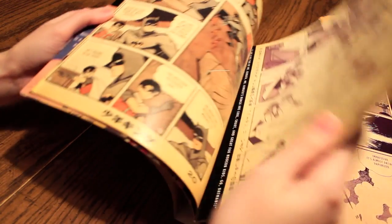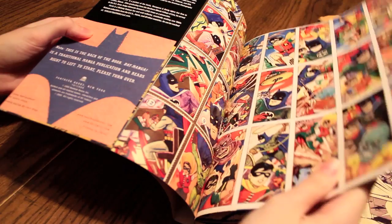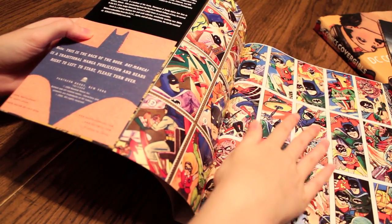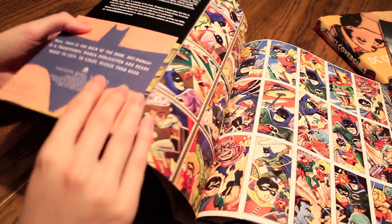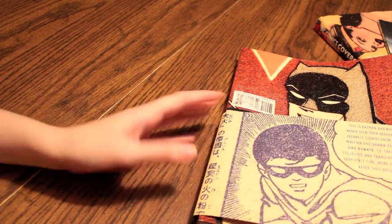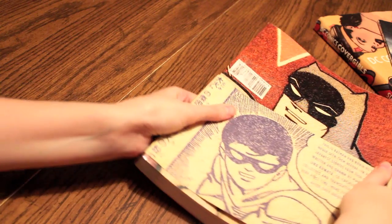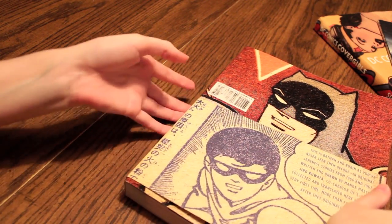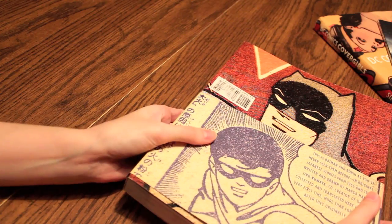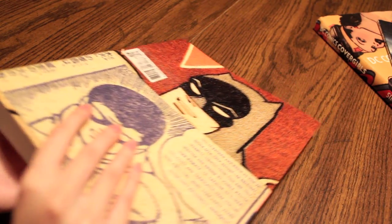So I would recommend this book to either a young Batman fan or a collector. I think it's a really great item to own, even for just nostalgia's sake, because it harkens back to, you know, the original Batman television series. So fans of that may also like this book very much. So we'll move on to the next one.